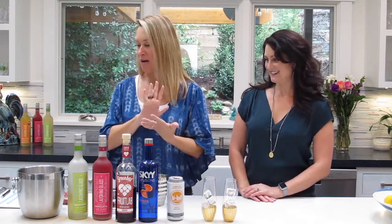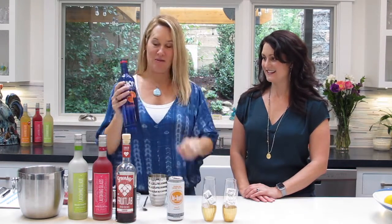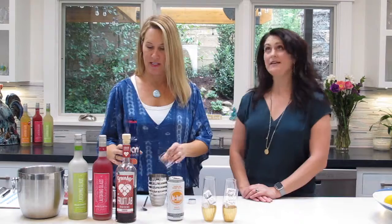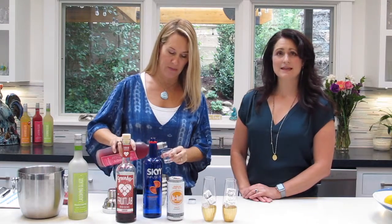Okay, we're gonna do a super easy cocktail right off the bat. The Hibiscus Bomb. I love all these ingredients. We've used them before. They're so yummy. So I'm gonna start with 1.5 ounces of blood orange vodka, which is so yummy. This is one of your favorites. One of my favorites. 1.5 ounces of Laughing Glass Pomegranate Margarita.